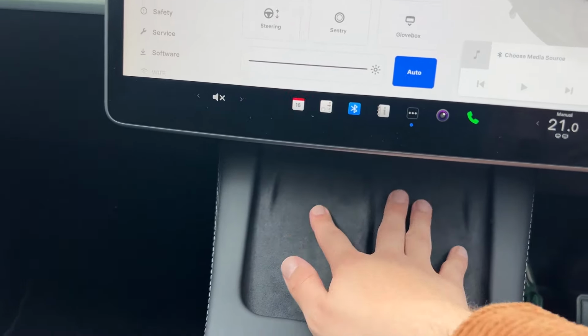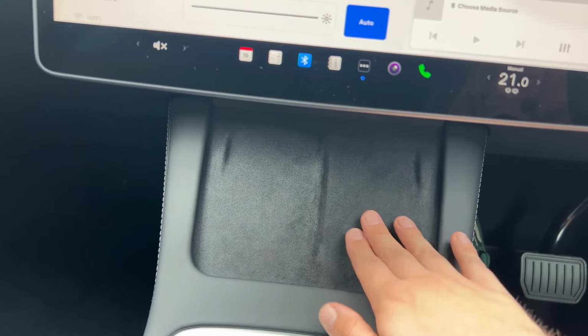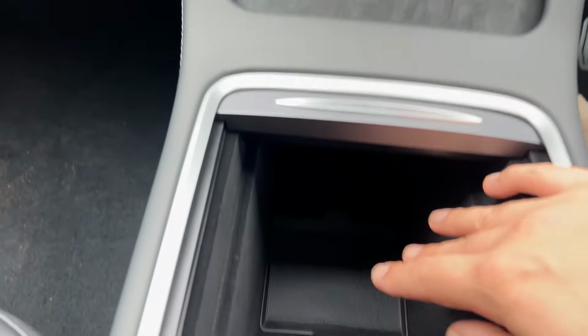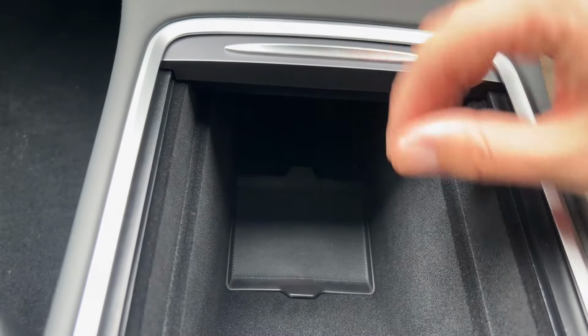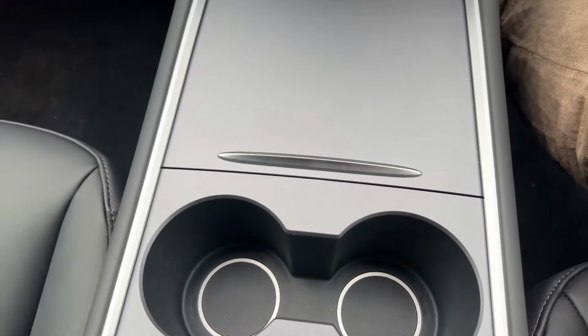Just below the screen we do have 2 wireless phone chargers. They are kind of a suede felt material. You can just put your phones on there and they won't rattle and make a noise, and they'll charge. They do have a big storage bin in here with rubber stuff at the bottom, and it is lined with the fuzzy stuff inside, again to help reduce things making a noise or scratching around. And we do have the soft close action.